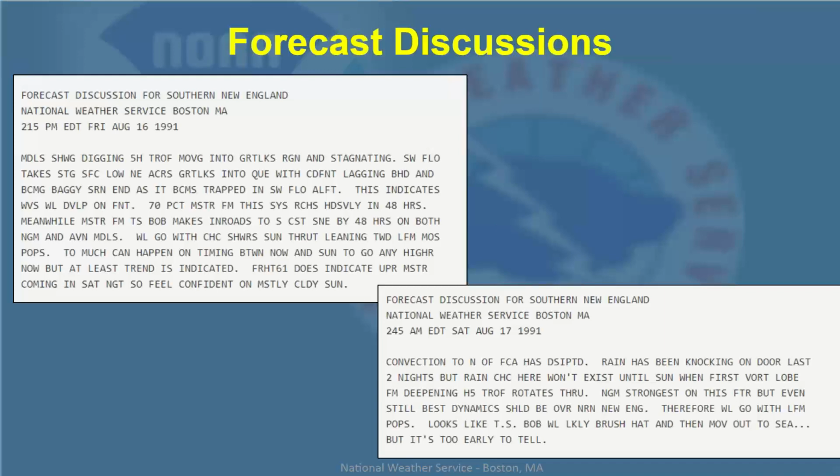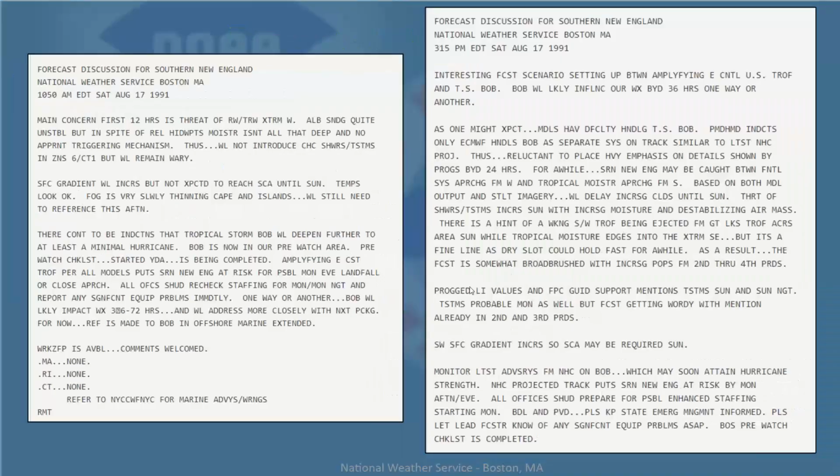For example, tomorrow, Friday, I'm sure we'll have a lot more discussion in the forecast discussion with Henri possibly making landfall Sunday. So just to put it in perspective, and even the same thing with the discussion in the lower right here. That's just the last sentence there. Looks like Tropical Storm Bob will likely brush Hatteras and then move out to sea, but it's too early to tell right now. So really, not much lead time. Again, this is Friday, and Bob makes landfall on Monday. And the next slides also show you some forecast discussions too.